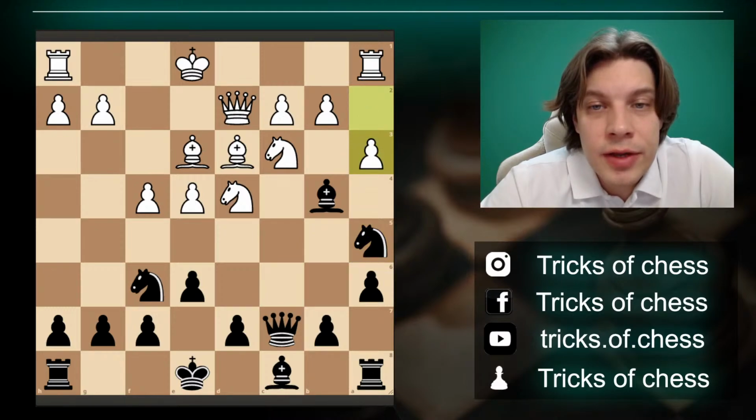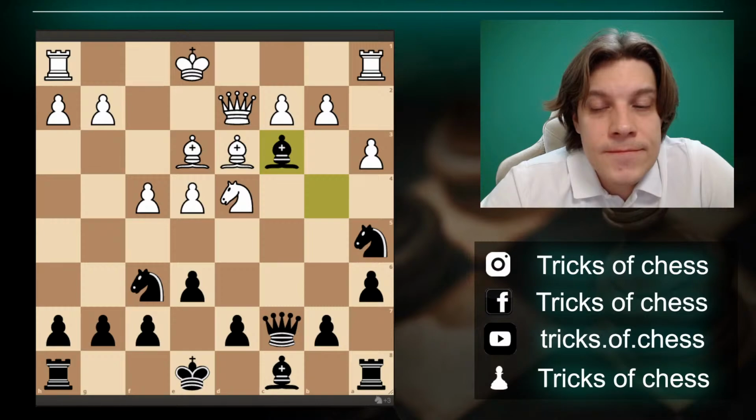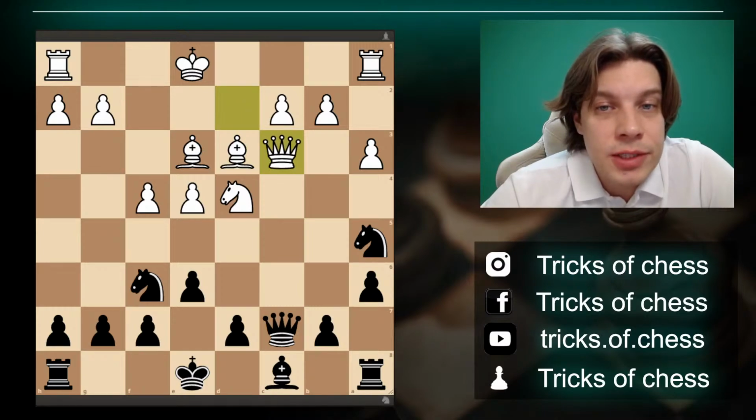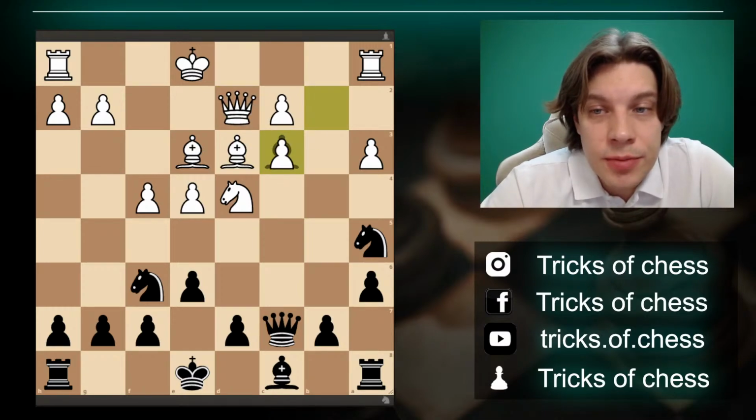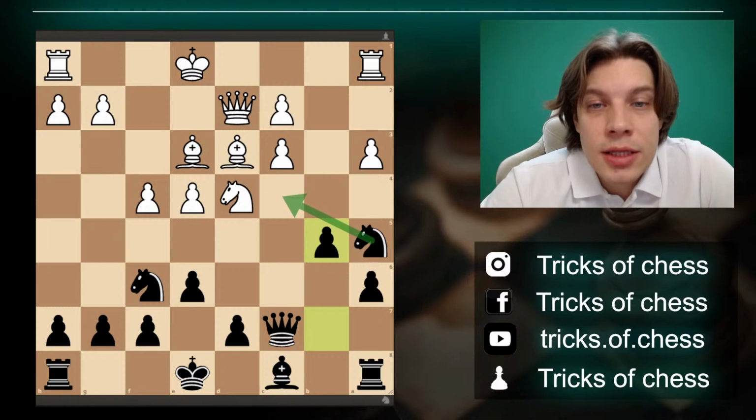But a3 provokes us to capture on c3 immediately. And they have to capture with the queen, because if they capture with the pawn, then we can continue with b5 and knight to c4.